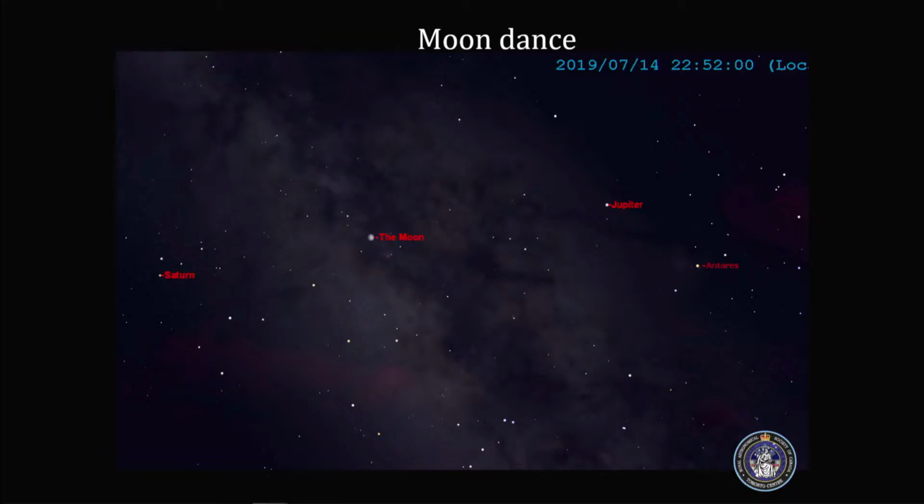And these three will form a striking line of bright points, virtually in a straight line, virtually equally spaced, stretching 30 degrees across the sky. That should be quite a sight. And the dance ends with the moon picking Saturn as its partner on the 15th, when the two of them are just 1.5 degrees apart on the 15th.